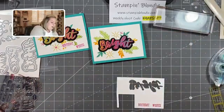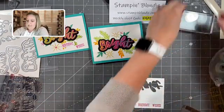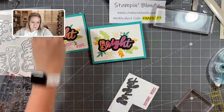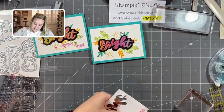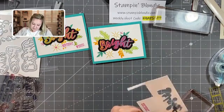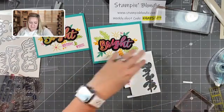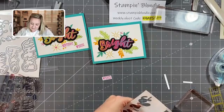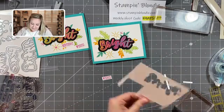And clean those off for that. And then these we're just going to hand cut out. If I can find my scissors. There we go. So this was done in Magenta Madness, that big bright pink. That's a new in color. And I'm just going to fussy cut around the words. You don't have to have any dies for this one as well. Just a quick trim around the words will suffice for this.